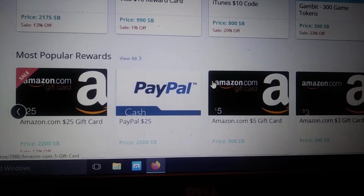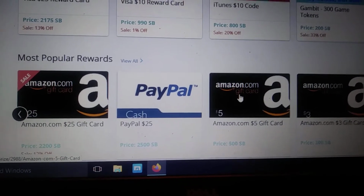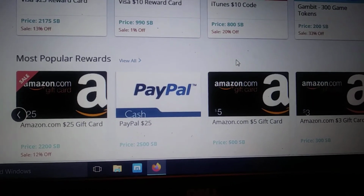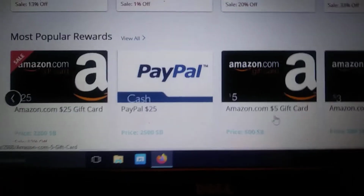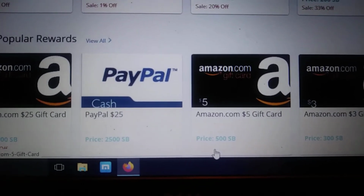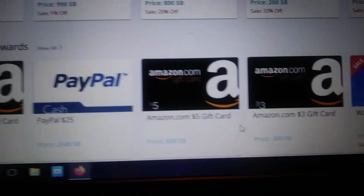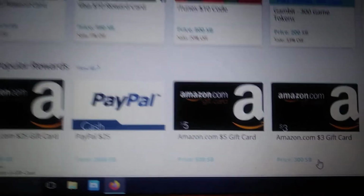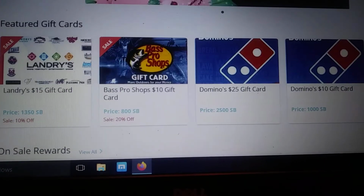So the minimum you can cash out on this site is probably like $1, but that's for different prizes. If you want to do Amazon or PayPal, you have to have a minimum of $5. So for this Amazon gift card, you have to have 500 swag bucks. PayPal is the same thing. You see here actually $3 is the minimum for Amazon. But I've seen other ones that are very low in cashing out.